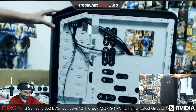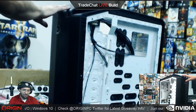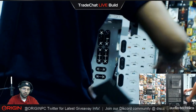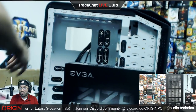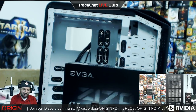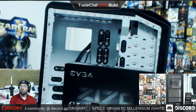We are running an EVGA Z170 Classified K motherboard. One of the newest, most beautiful motherboards from EVGA. Big thank you to EVGA for supplying us with a bunch of sweet stuff. We got the EVGA motherboard, the EVGA 750 watt G2 power supply, and the super sweet EVGA NVIDIA GTX 1080 Founders Edition.